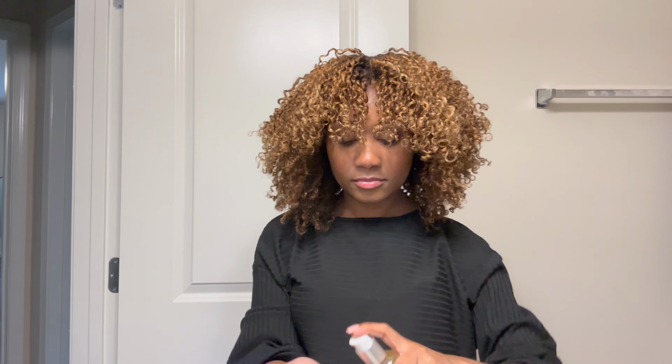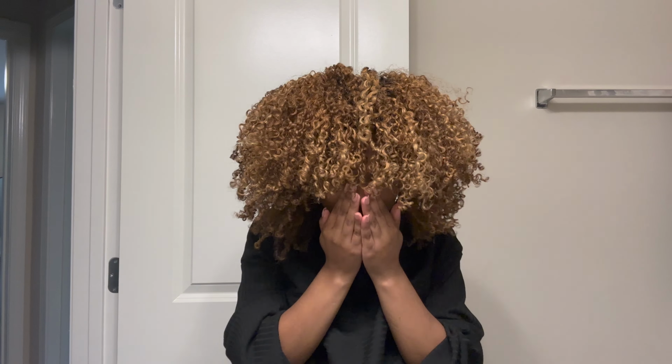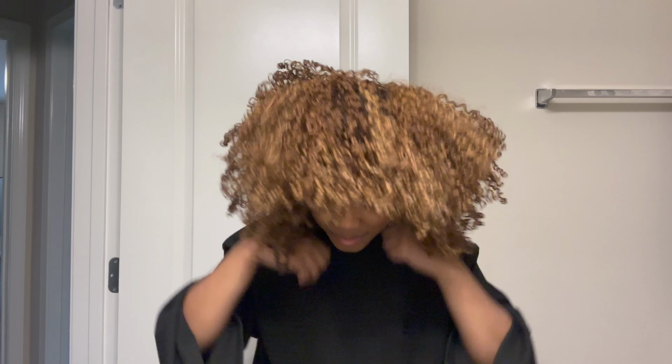So I'm gonna take a few pumps, maybe a lot, and I'm just gonna rub that in my hands and make sure I just fluff and scrunch that all throughout my curls. Like I said, this helps break that cast and allow your curls to be a little bit more flowy and just nice and bouncy. But I'm obsessed with this.